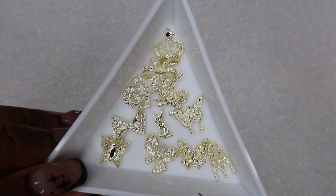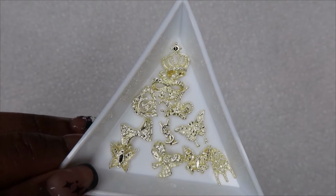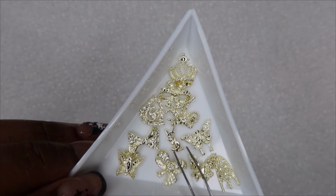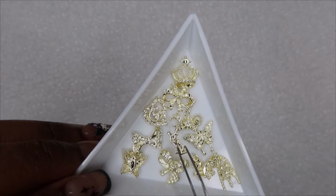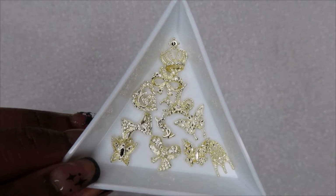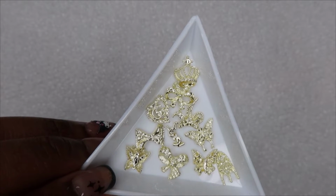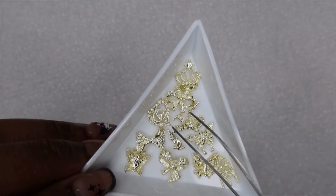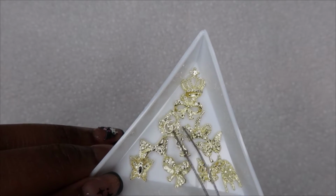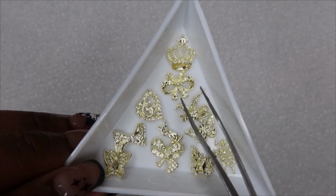This one just seemed to have a better selection, and this one actually has more butterflies, but they're super gorgeous. I also really like the fact that they just snuck a YSL charm in here, because I know they're not supposed to sell that type of thing. However, I'm not complaining. In the silver pack, I had a Chanel one, and I think this one here is a Gucci one. But these packs of charms, I feel like they're so well worth it.